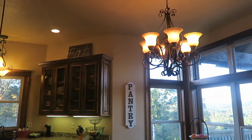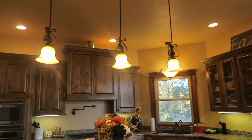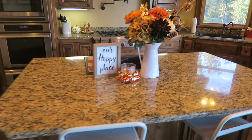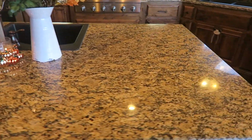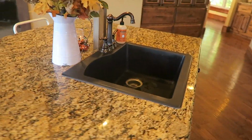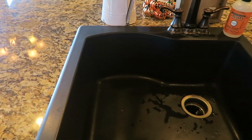The next thing I would love to change in here too are our light fixtures. They're not bad, they just are very traditional looking, and I would love to have some more farmhouse style light fixtures in here, but this is what they look like for now. And then this is our big kitchen island, which is really nice, a really great space for cooking and chopping. And we do have a sink here, which is great when I'm chopping and cooking and washing things.